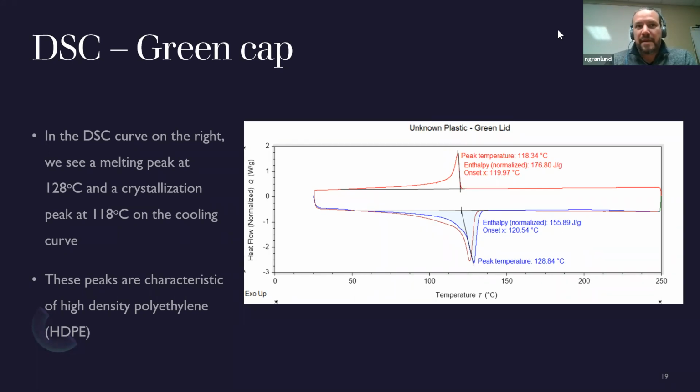Because these are really common plastics, I knew I could get away with just looking at the DSC to identify these materials, because I figured they would be polypropylene, high density polyethylene, terephthalate or PET, those types of things. And so they would be rather easy for myself to identify. So I only used DSC.